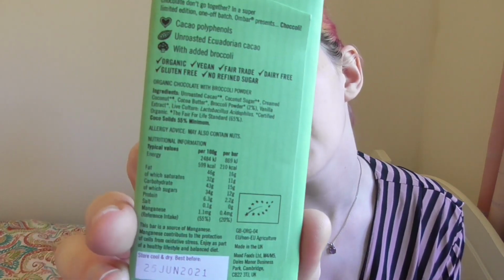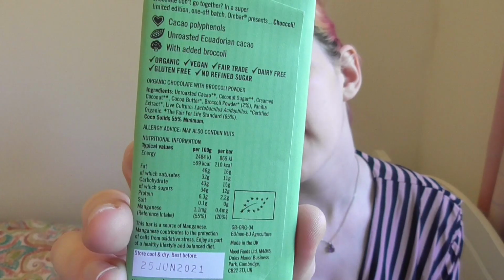The ingredients here are unroasted cacao, coconut sugar, creamed coconut, cocoa butter, broccoli powder, vanilla extract, a live culture, lactobacillus acidophilus. I'm just going to put this up here and then you guys can read it if you want to know anything about this here. I'm kind of hoping that they do bring this to the regular range because although I'm not familiar with the company, I saw loads of people on social media wanting this.